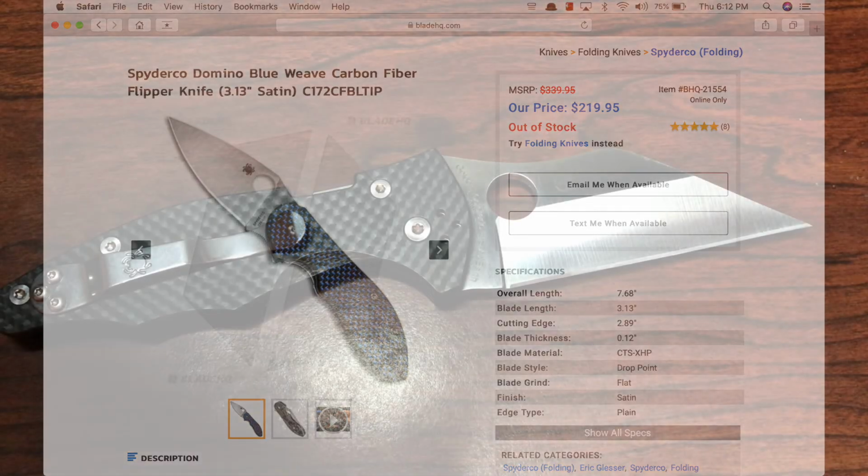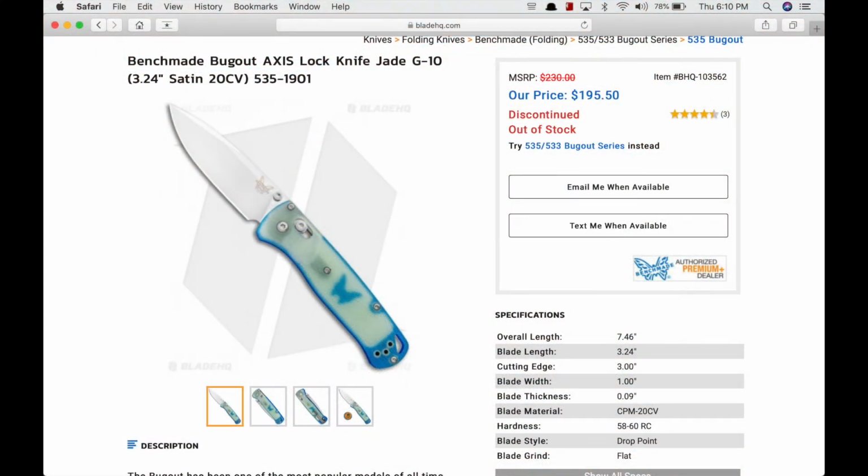The next one is going to be the Benchmade Bug Out in 20 CV with the jade scales. I love this knife. It's everything that the Bug Out should be for me, because I don't really like S30V, and 20 CV is a much more preferred steel for me. I really do like 20 CV.